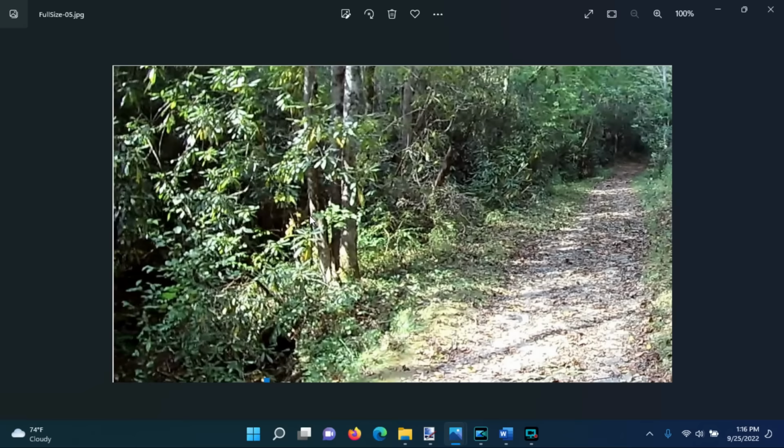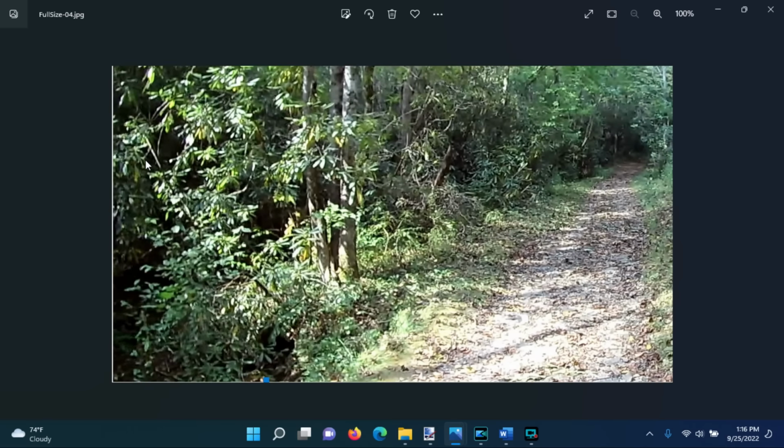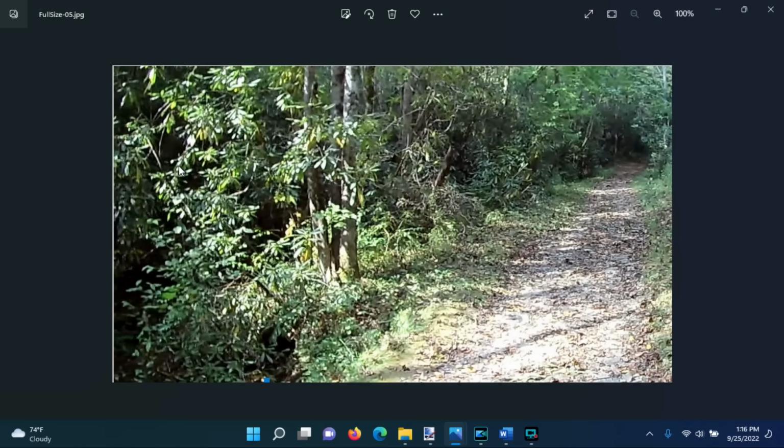He's watching me from all that thick foliage. There's a creek that runs right through here. He's on the other side of the creek. He's actually been over here a little bit later; he moves from here to up here. And I'll show that too.